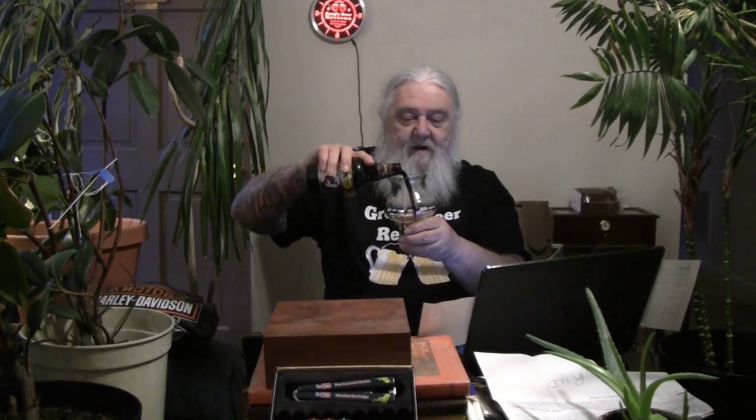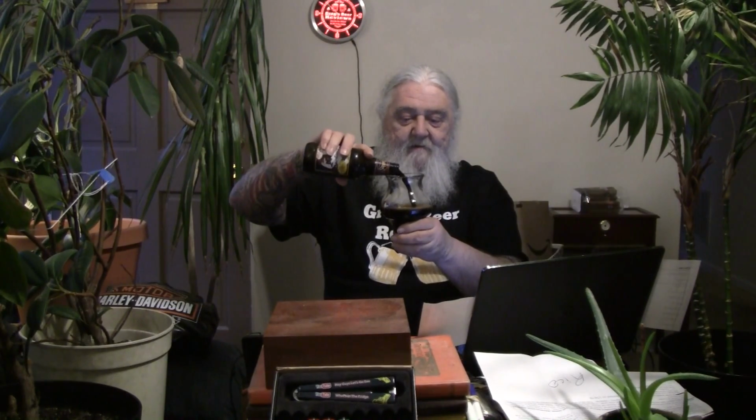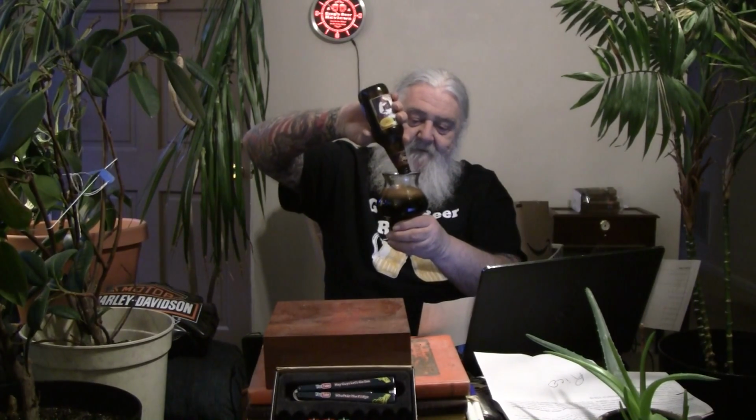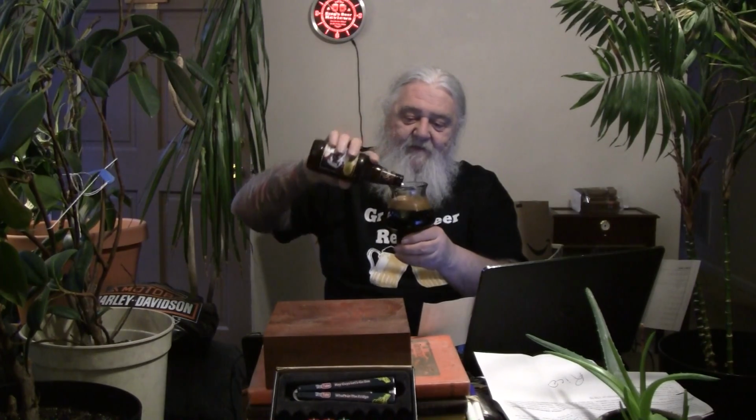It's time! Nice hiss, nice smoke coming out. To the glass we shall go. And guys, I'm going to pour this right straight down the center, being a 12.8%er. About as aggressive as I can pour that. And there she is. Pitch black coming out of the bottle, guys.